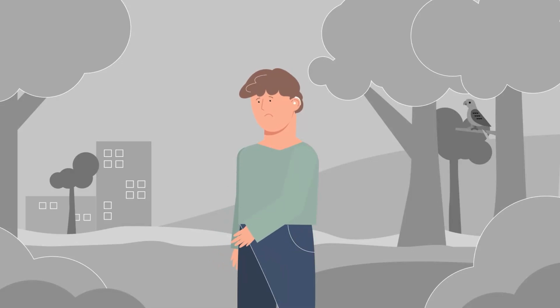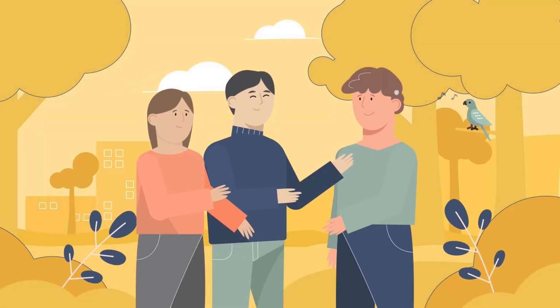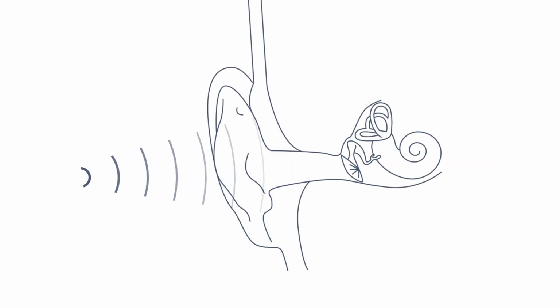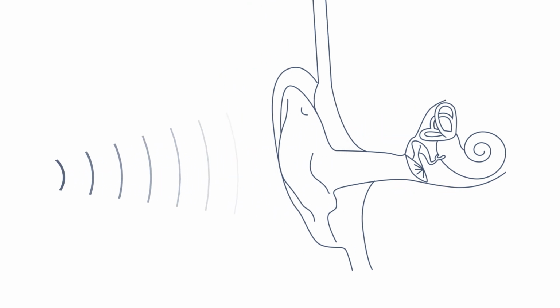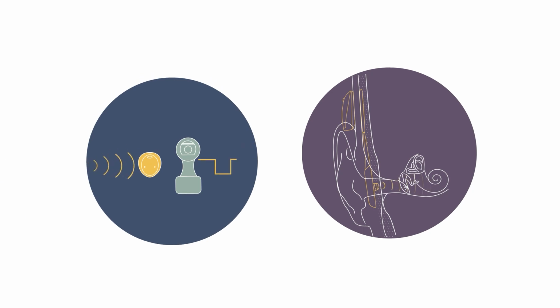For people with hearing loss, finding a solution allows them to reconnect with their loved ones and the world around them. While a regular hearing aid makes sound louder, for some people with conditions that block the hearing pathway, it can be difficult for amplified sound to reach the inner ear. This is where a bone conduction system can help, as it sends vibrations directly to the inner ear.